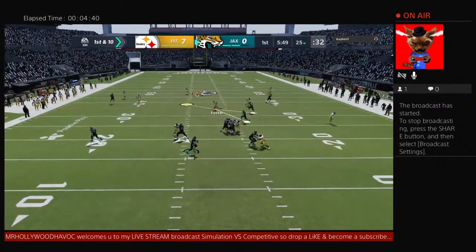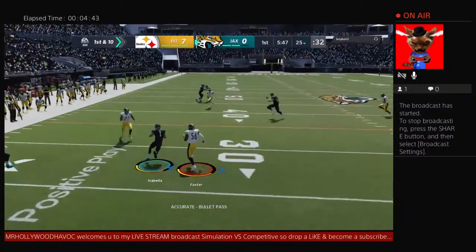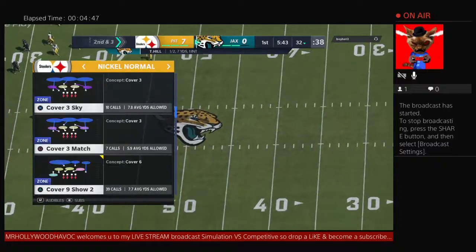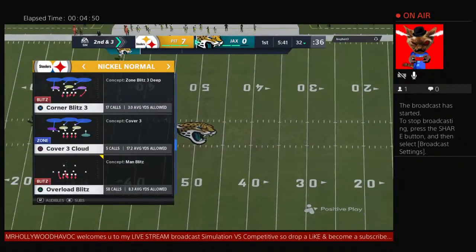Now Hill, fresh off the pick 6. This one caught by Isabella. And he's going to be dropped following a pickup of 7 past the 30 to the 32.